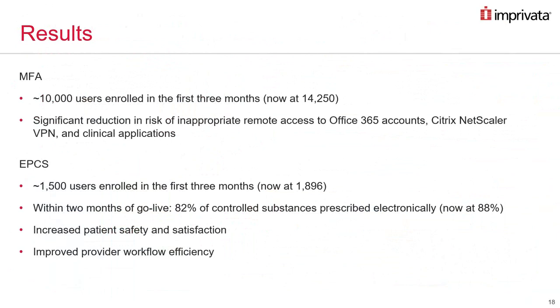They like the fact that when a prescription is needed, a refill is needed, for example, they don't need to drive to the office to pick it up. They can just go to the pharmacy and it's there.